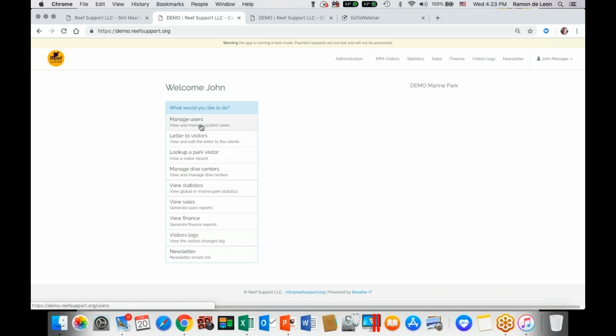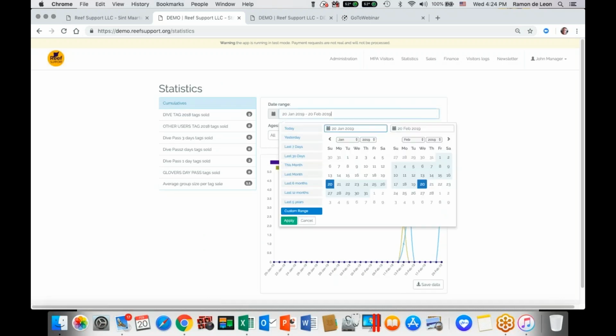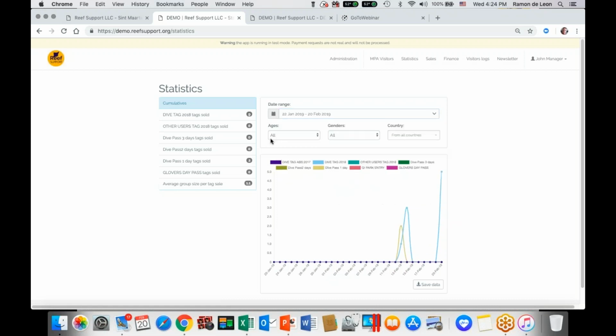Next one is view statistic. Here is where you have an idea of who is using your park. So you can filter here who has been coming here in the last 30 days. And you can further filter by age, gender, and country. This is a function that goes to the database of all the people that buy tags through this system for your park, and you can have an idea of a statistic of your users. You can save data here. The system creates an Excel file in CSV format. I don't want to do it now, again, for the sake of time.